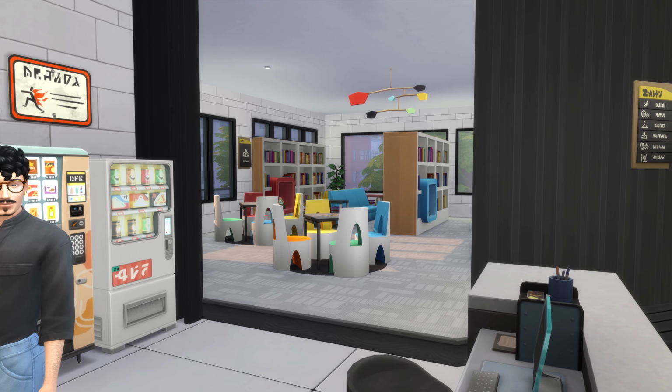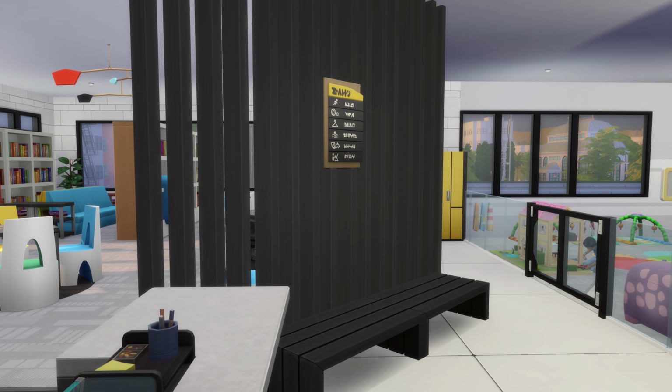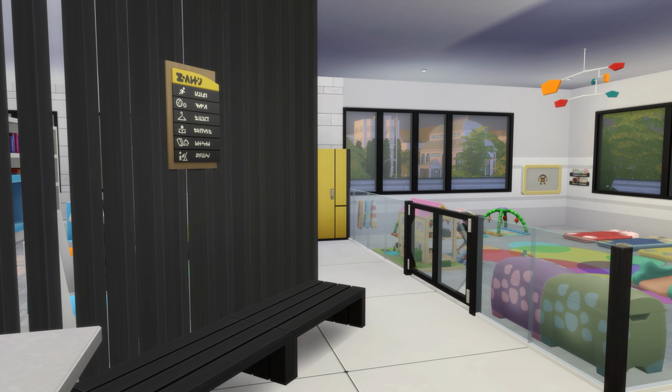Into the actual build itself, it had a community library area where your Sims could sit down and play some board games on the tables together. There was also a creche for children or toddlers or babies, in case your Sim wanted to go and read, and then they could just put them in the creche area and let them have their own little space. It worked really well in gameplay with Sims with children, it really did.